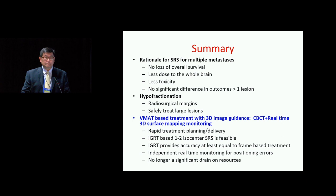In the case of, let's say you have 3 lesions, one lesion is like 2.5, 3 centimeters, and the other 2 are sub-centimeter lesions. Are you preferentially now hypofractionating the larger lesion and then doing a single session for the other 2, or are you treating all 3 with a hypofractionated approach? Yeah, that's a good question. I think our practice is evolving.